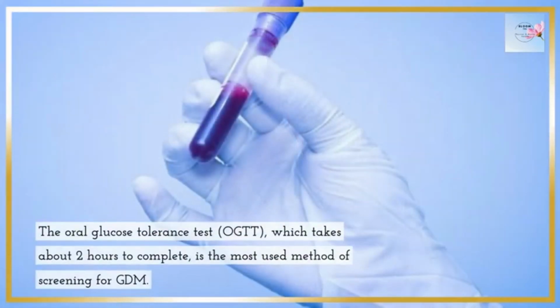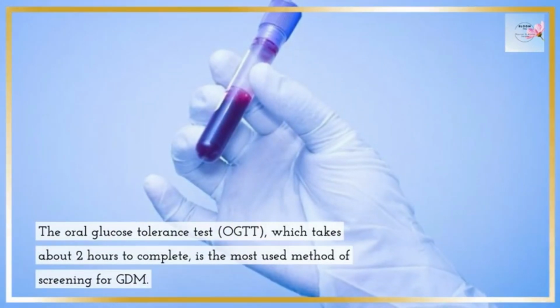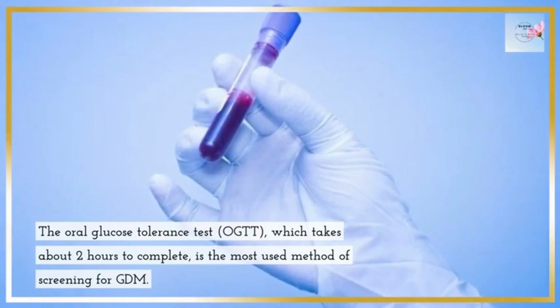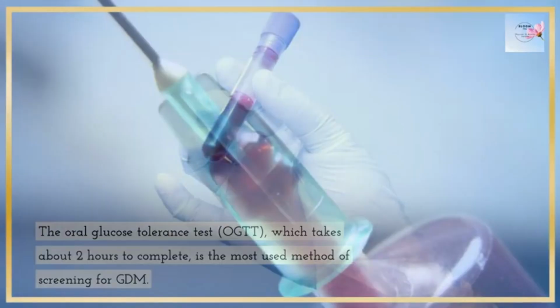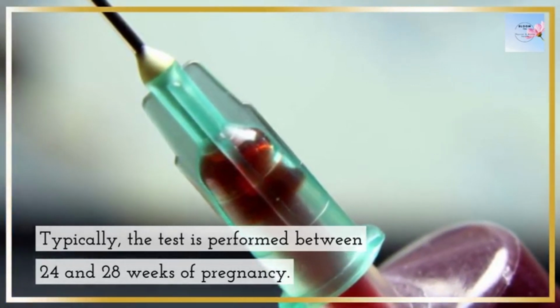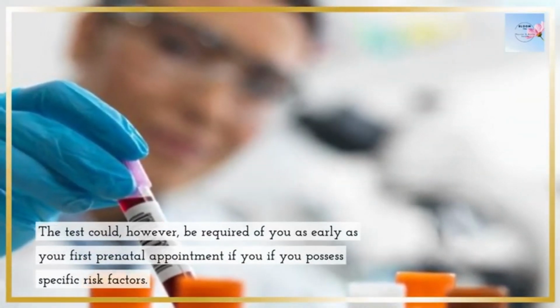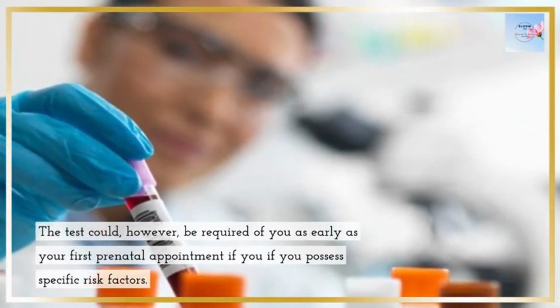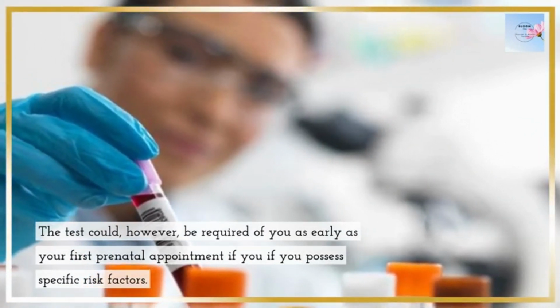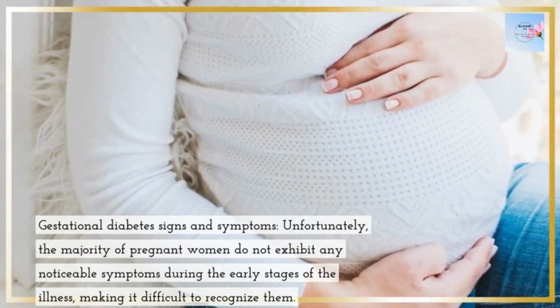The oral glucose tolerance test, which takes about 2 hours to complete, is the most used method of screening for GDM. Typically, the test is performed between 24 and 28 weeks of pregnancy. The test could, however, be required of you as early as your first prenatal appointment if you possess specific risk factors. Gestational diabetes signs and symptoms.